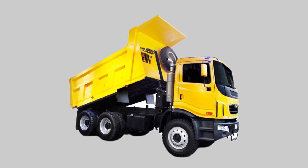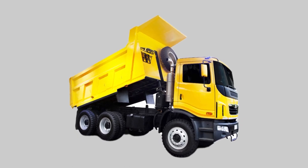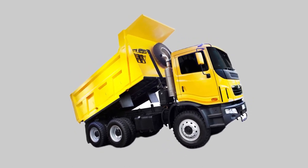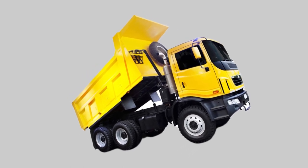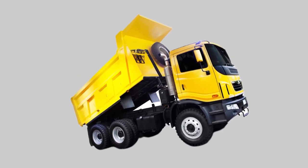This is the dump truck. It takes heavy things, moves them to another place, and then dumps them. The construction worker works inside the dump truck, and he presses all the buttons to make the dump truck do what it has to do.